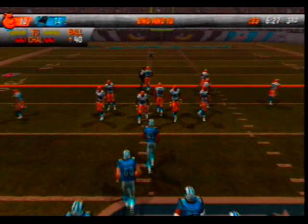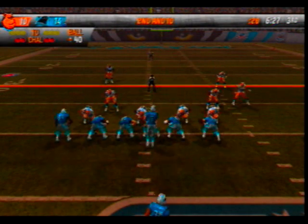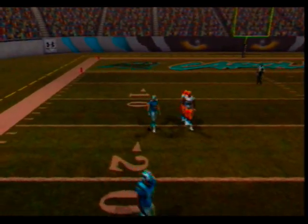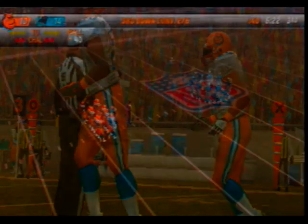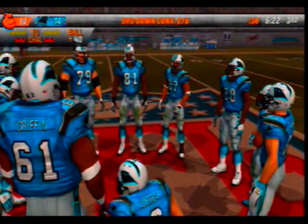Second and 10. Ball on the 40-yard line. Hey, watch the screen. Pressure. It's away, the off-balance throw. Almost picked off. That was a good play, turned bad play. Good because their zone defense worked well. Bad because he dropped the interception. That's one he wishes he could have back.